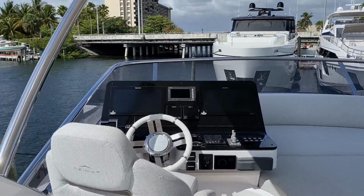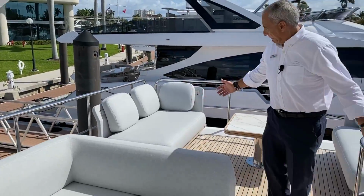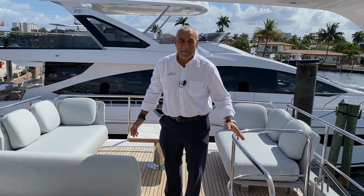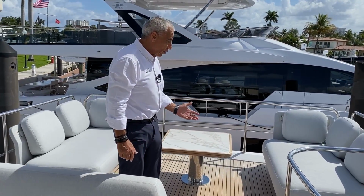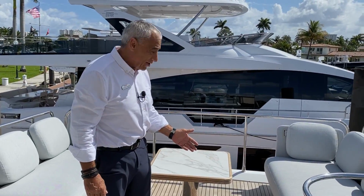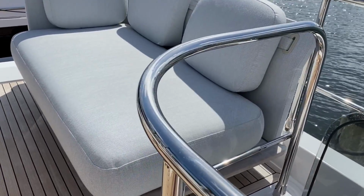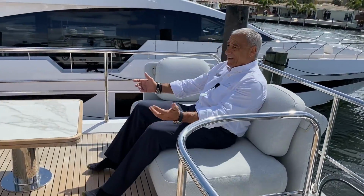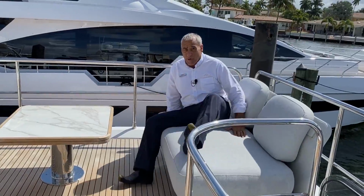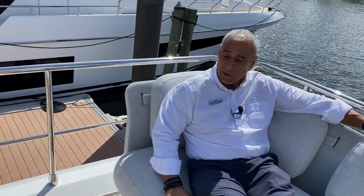So welcome back here to the Azimut 80. Oh, I'm sorry, the 55. What a great aft deck for 55 feet. Two luxury looking couches designed by Achille Salvagni, floating, a sense of luxury with the teak rims. They work great as seats, and they're equally as great exterior lounges for chilling. What a great spot to hang when the boat's underway.